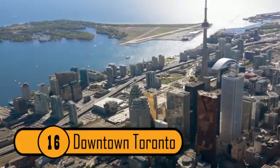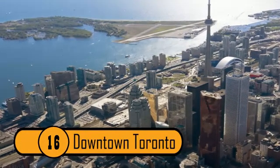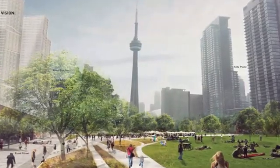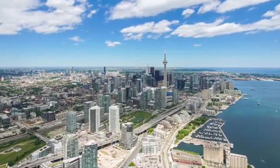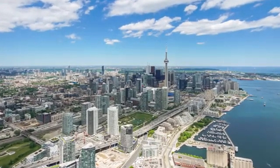Number 16. Downtown Toronto. When you're standing in the streets of Toronto, Canada, it looks like a normal city. This aerial view is absolutely amazing thanks to the thousands of high-rises.